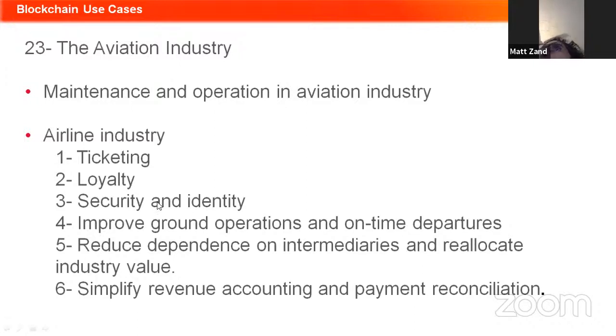So you can use the blockchain to prevent forging those badges. And one of the important areas that's very good for an airline is dispute reconciliations, because when you go from, for example, DC to Texas, you may stop at multiple stations. So for one trip, there are multiple airlines involved, right?